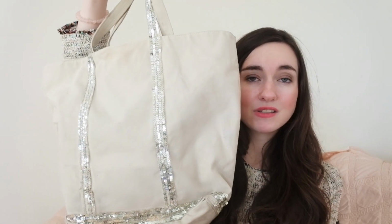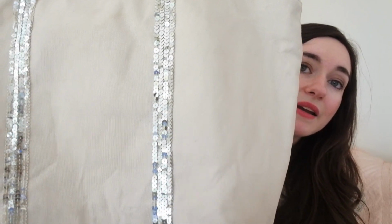To start, we have this bag that is from Vanessa Bruno, and I got the bag in Paris, I think in 2012. And what I love about it is that there are all these little Vanessa Bruno Cabas, it's called. They're all very similar. They have this very sparkly little line. Mine is supposed to be a light green color, but with time it started to become a bit more gray. But I've used it a lot because I can fit my computer in there very easily.